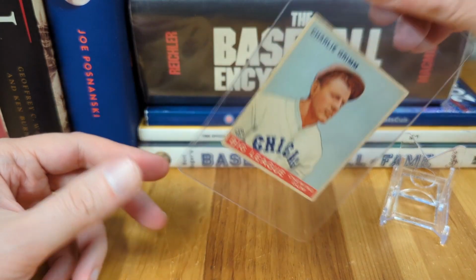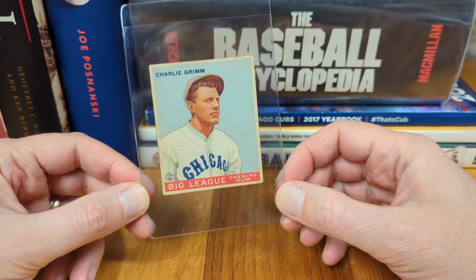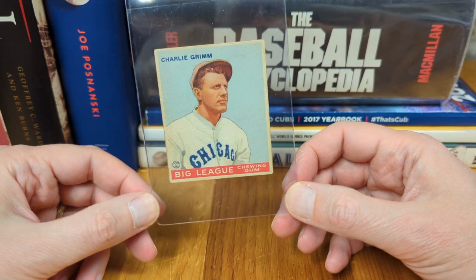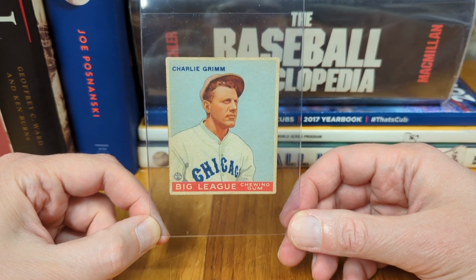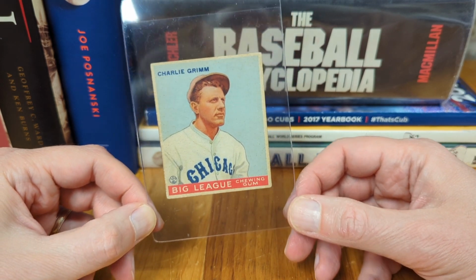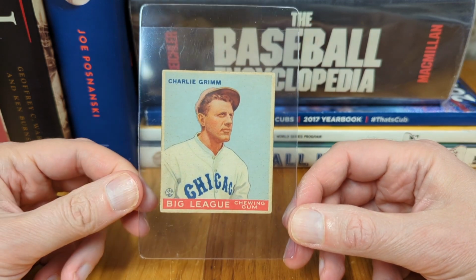That game where his purported jersey went just this past weekend for $20+ million at Heritage's huge auction they had. This guy managed the losing team, the Cubs. They got swept by the Yankees in that series. But this is just a beautiful card.